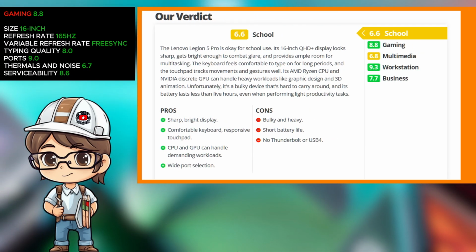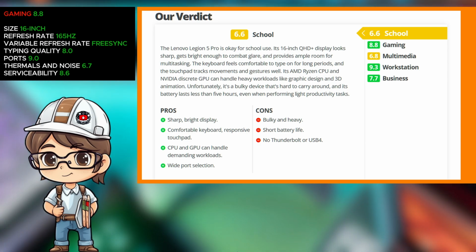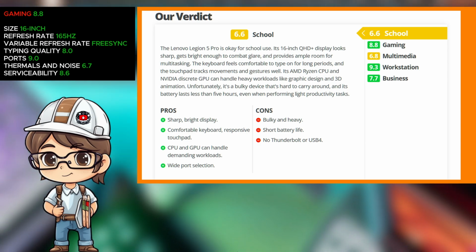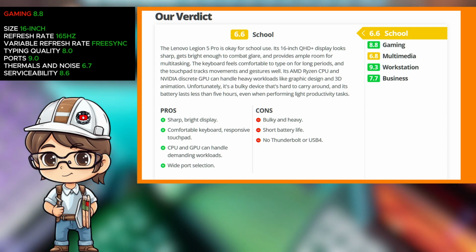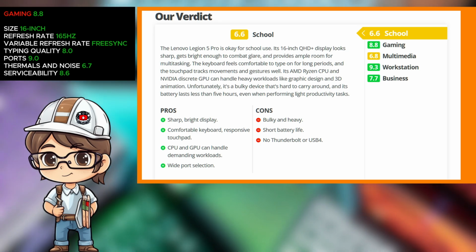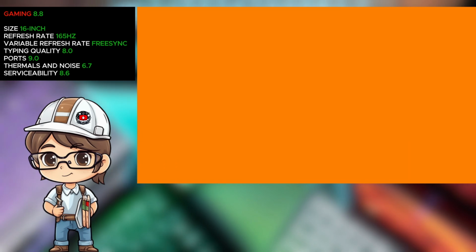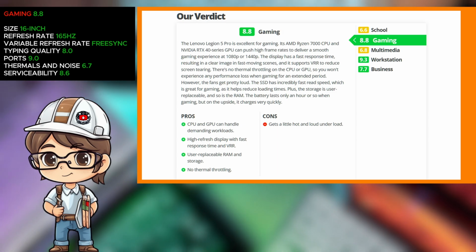Best mid-range gaming laptop: Lenovo Legion Pro 5 Gen 8 16 2023. If you want something a little cheaper, check out our best mid-range pick, the Lenovo Legion Pro 5 Gen 8 16 2023. Available with AMD Ryzen 7040 series CPUs and NVIDIA 40 series GPUs up to an RTX 4070, this 16-inch model also delivers an excellent gaming experience.